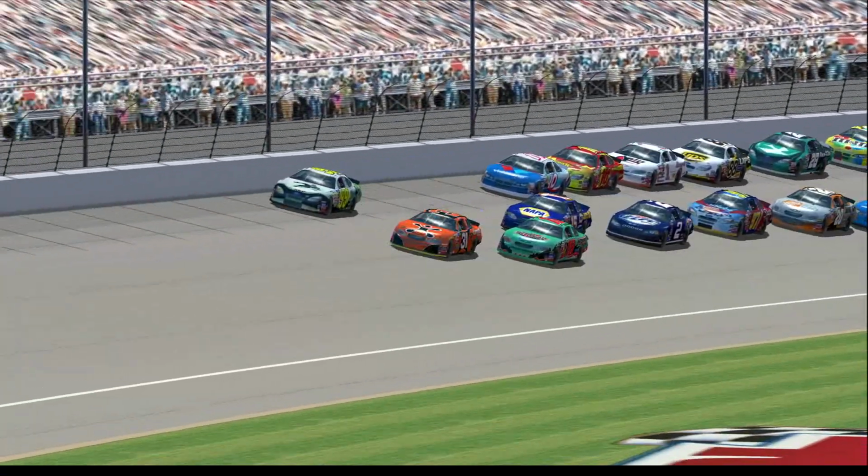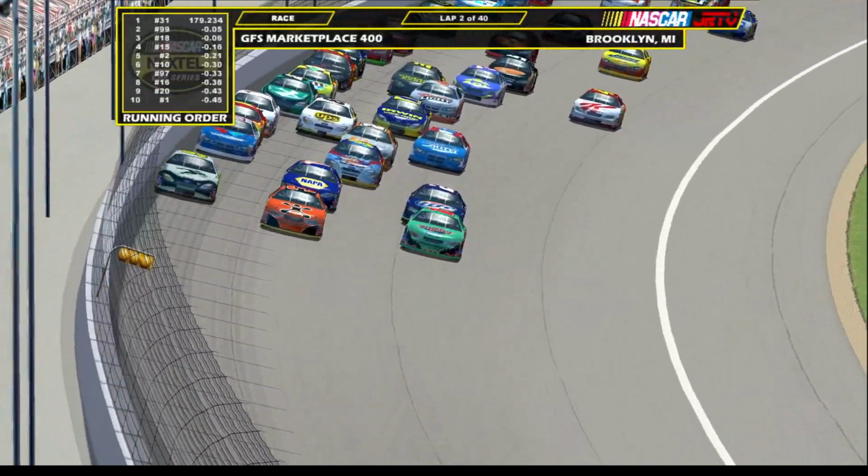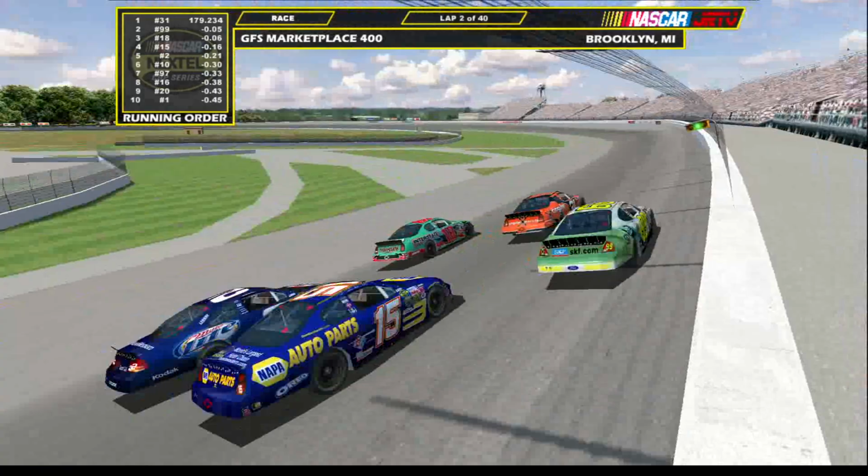Moves to the inside. Richardson. Jericho is maybe looking to help him. Now he looks out 3 wide. The 31 does lead the first lap, but here comes the 18 preferred bottom lane, and now we're looking 3 wide here on lap number 2.